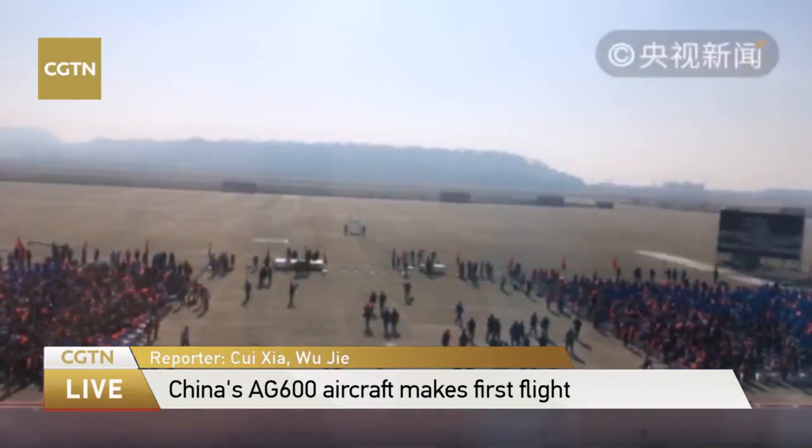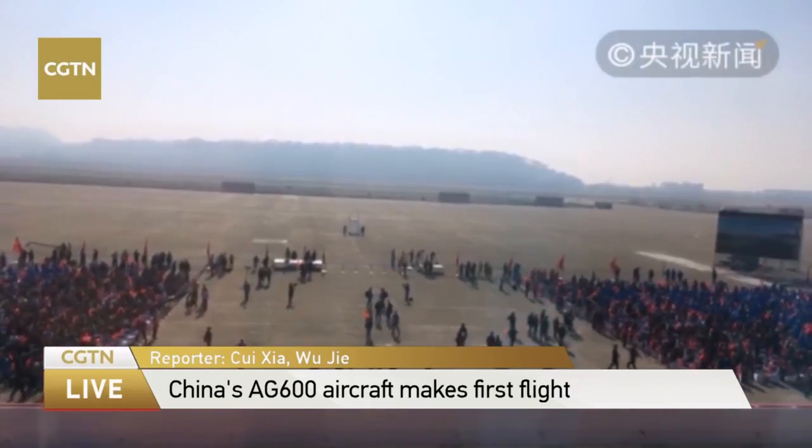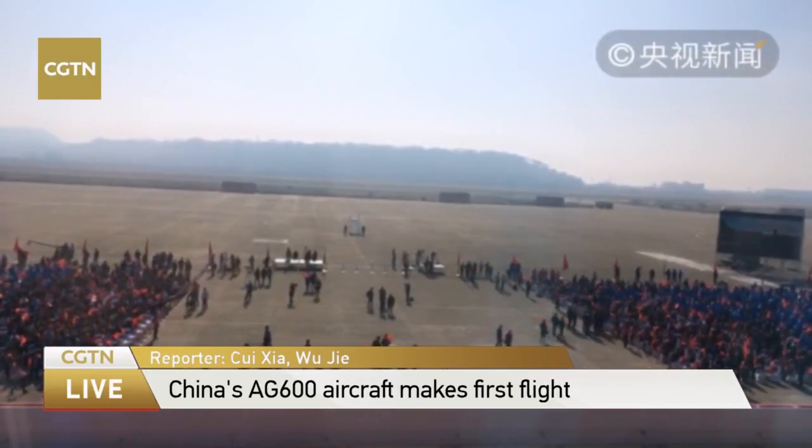And because it's also an amphibious aircraft, it's based on our own capabilities and experience that we explore the performance of the AG600.